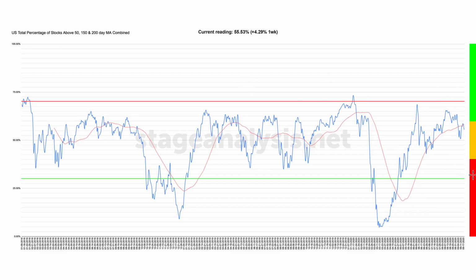So I have the bearish zone below 40%, the bullish zone above 60%, and the neutral zone in the middle here. So we're currently living just below the 50-day moving average, and we're in the neutral zone, what I call the neutral plus zone, which is above 50%. So we're at 55% currently. So again, this highlights the pullback in the market that we've had, but nothing's fallen apart. We're still in the upper half of the chart. So we're just in a neutral zone.